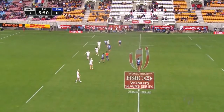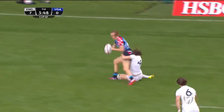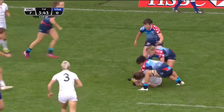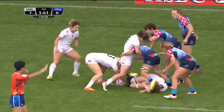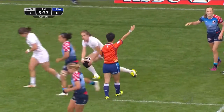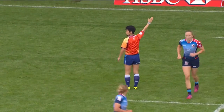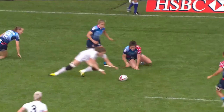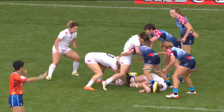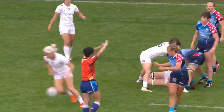Johnston. Wraparound play by Stevens, but Johnson just showed the ball. Now, who can get in support for the United States? It's England, though. Their captain, Emily Scarrett, diving on the ball, but the second player in went over the top, and Scarrett was holding the ball on the deck. So penalised there by Gabrielle Lee. Yeah, great reaction there by Emily, but Kelly Griffin getting over the ball, getting her hands on.